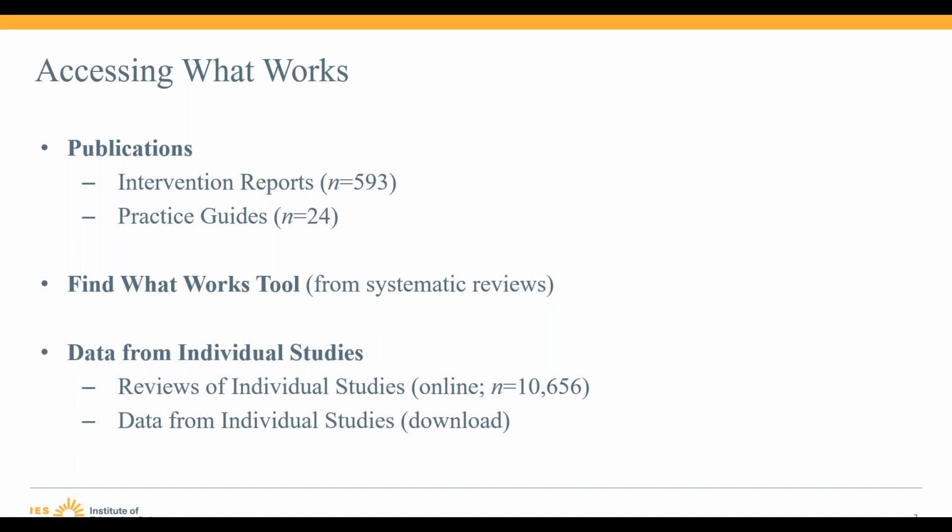The first avenue is publications, and there are two primary types: intervention reports and practice guides. As their name implies, intervention reports summarize findings from a systematic review focused on a single intervention. Practice guides, on the other hand, summarize evidence-based practice recommendations developed by a nationally recognized panel of experts and researchers. The panel interprets evidence from a systematic review conducted by the What Works Clearinghouse, and then provides specific recommendations, including information about how to carry them out, potential obstacles to implementation, and the panel's advice for overcoming those obstacles. To date, the What Works Clearinghouse has developed 593 intervention reports and 24 practice guides.